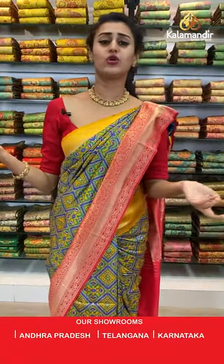So yes, it's flat 1300 for all the sarees. Whatever saree you take, it is flat 1300. So blindly just go for the collection. It is really beautiful and colorful.